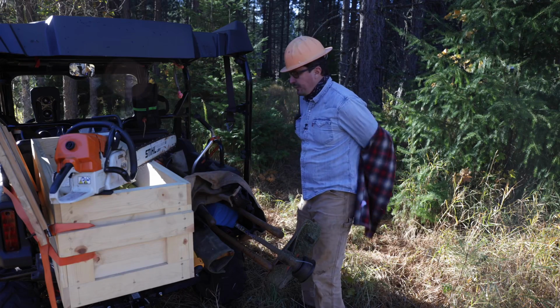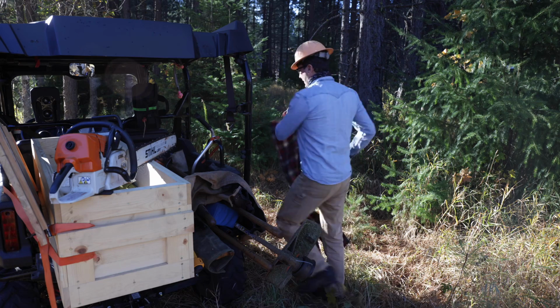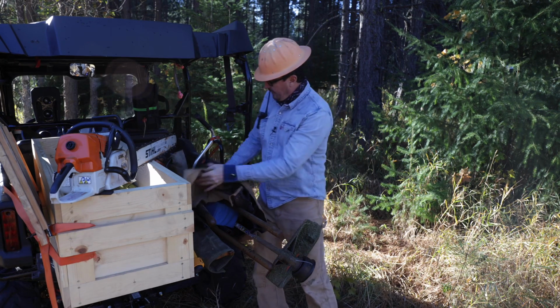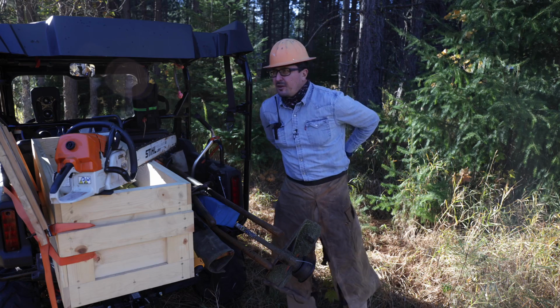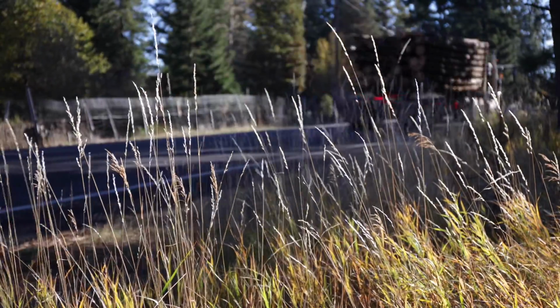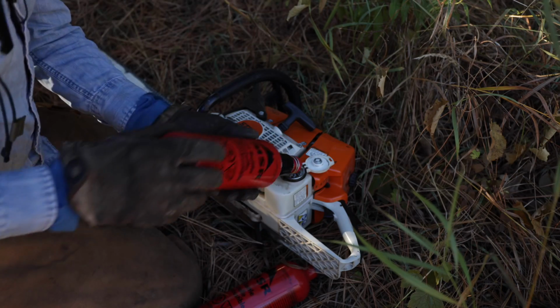I think we can shed the Pendleton here. It'll be heating up before you know it. I was going to start with the weed trimmer, the weed whacker, but that's Mrs. W's favorite thing to do, so I'll save that for her and do the heavy lifting myself. I finally found a solution to my gas spilling.